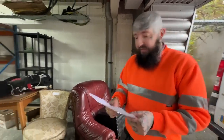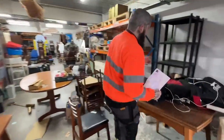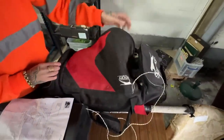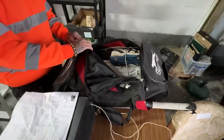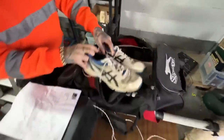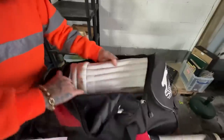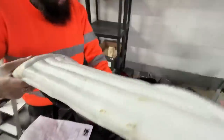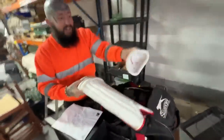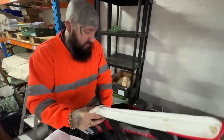And then for £5.90, a bag of sports equipment. This stuff, again, always overlooked. The bag itself, once it's gone through the wash, that could be £15-20. Then look, good brand golf shoe there, look. Once cleaned up, that could be £20-30. Cricket pads. So they could be £10 or £15 for them.